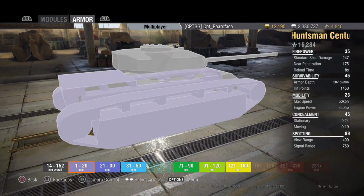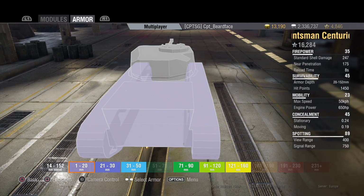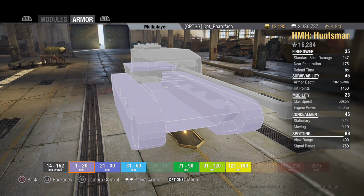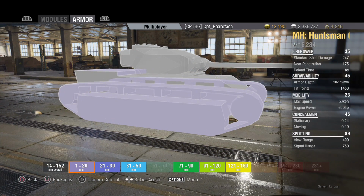Now, 1 to 20 is the tracks. They will act as a portion of spaced armour. The engine deck falls into that, but not the front deck, and the hull floor as well. Now, don't forget, this doesn't have the track plates. They do act as a very small amount of spaced armour. It's not a lot, but it's still there, and it will protect your track. Well, it'll set HE off before it hits the hull of your tank, basically, by hitting the track plates.